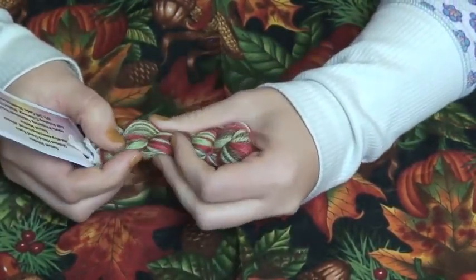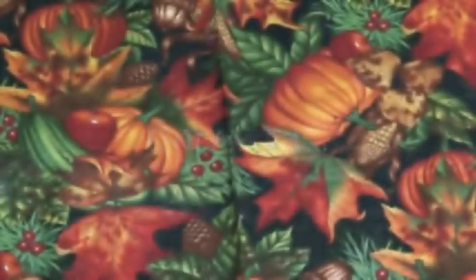Sunset Stitches. Sunset Merino, Superwash Wool, and Mulled Cider. Ooh, la la. Beautiful. Isn't that pretty? And I can just smell it already.